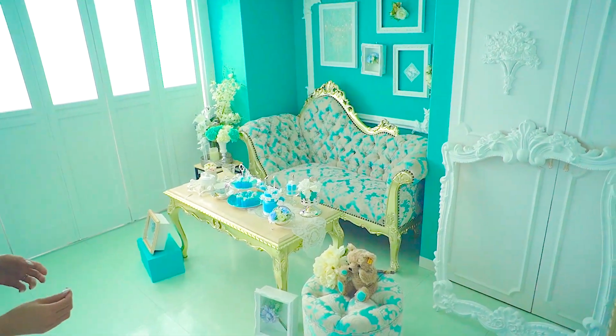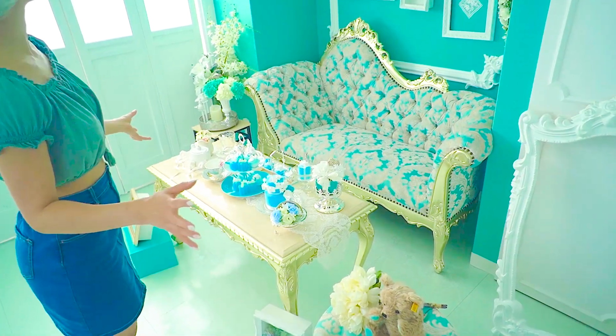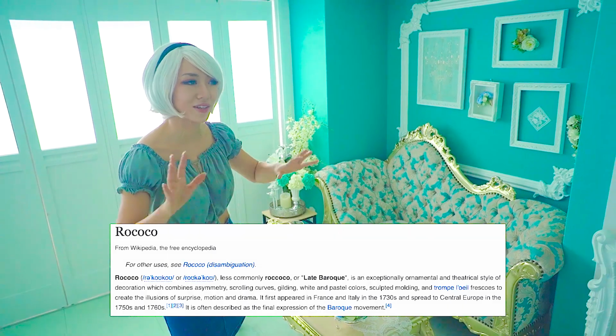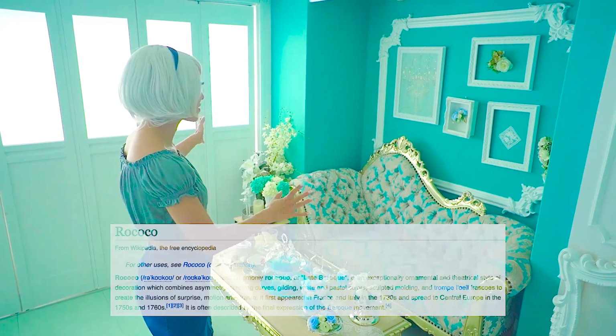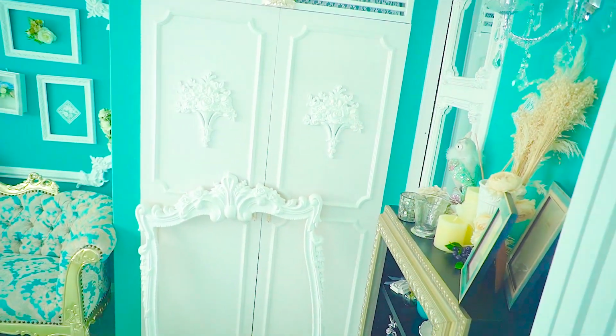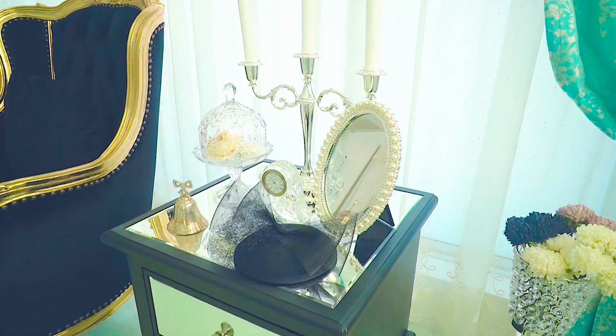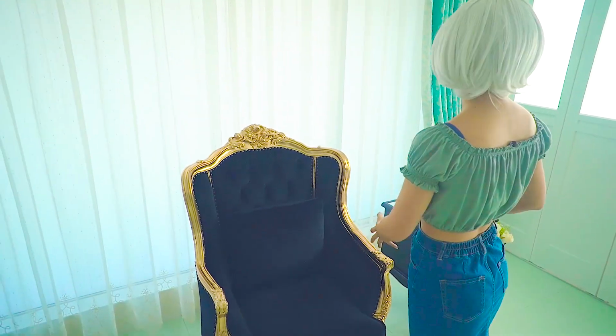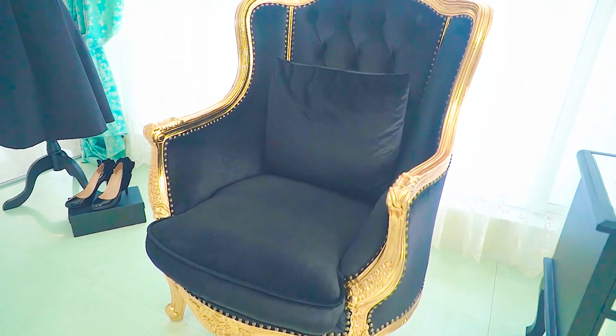And here is a really beautiful mint colored room, very Rococo-esque. Rococo is super popular in Japanese aesthetic. So you can see right here, it's very gothic Lolita, perfect for sweet Lolita, perfect for lingerie. And then on this side of the room, we have kind of a darker theme with the black chair. This will be perfect for more of a gothic kind of look.